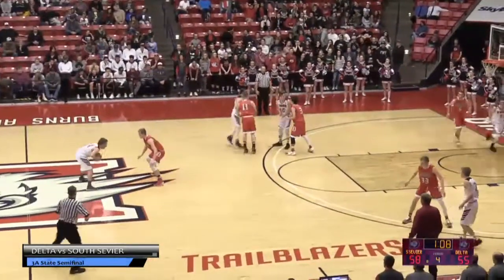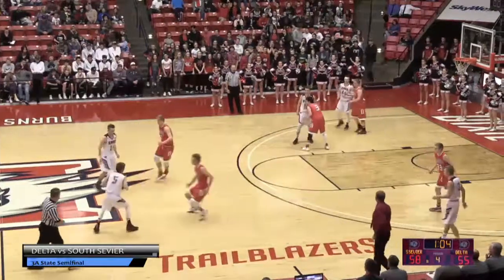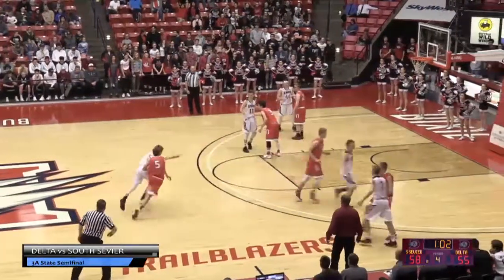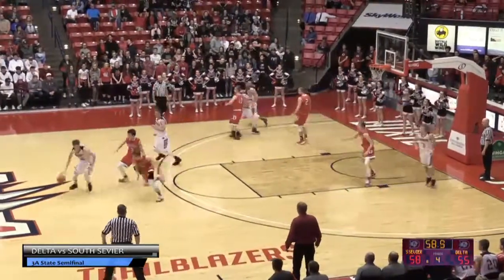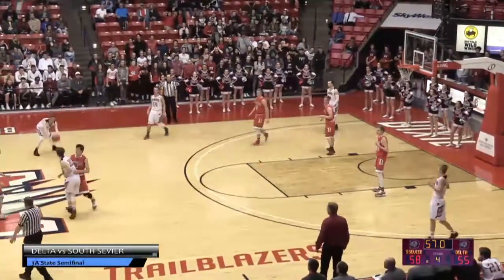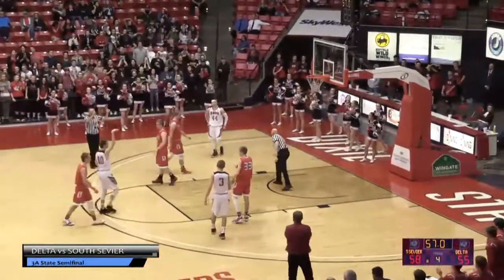He'll go to Barton. 1:08 to go in the game. 3-point Rams lead. He'll go to Tebbs. Tebbs right side high, guarded by Jamin Bruff. Spins around him. Works his way to the free throw line, picks up his dribble, nothing back door. He'll hand off to Easton Hunt, and Hunt picks up his dribble. Foul called on Jamin Bruff on the reach in. That'll send Hunt to the line to shoot 1-and-1 for South Sevier.